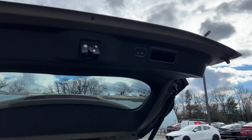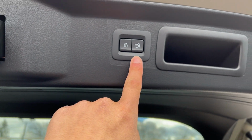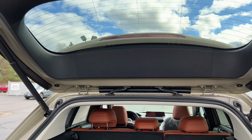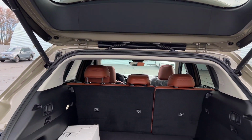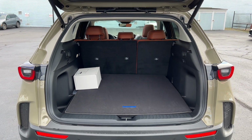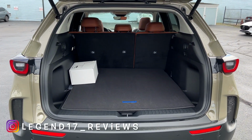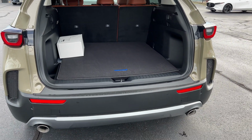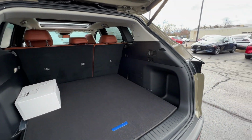And up top there is a handle. There are 2 buttons, one to close the lift gate, and the other one is to close the lift gate and lock the SUV. And there is actually an LED light right here. And inside there is a good amount of space in this CX-50, and the loading floor is actually nice and low, so getting things in and out is very easy. And yeah, good amount of space.